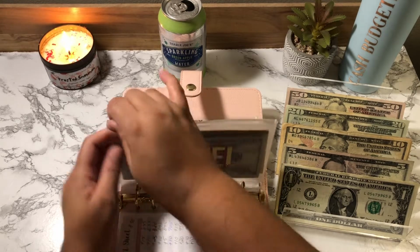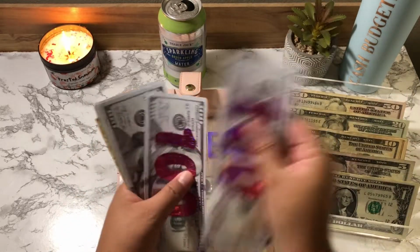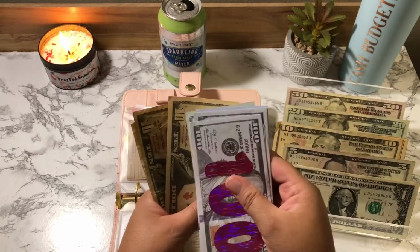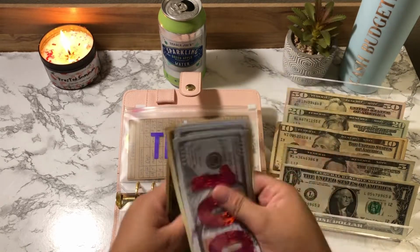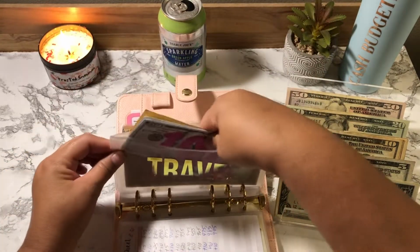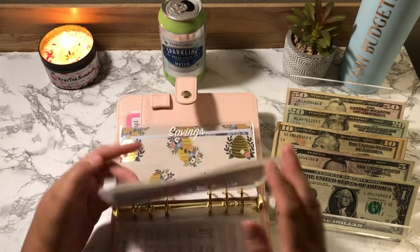Okay, so travel is getting a 10. Travel has 1, 2, 3, 4, 5, 6, 120, 40, 50, 60, 70, 80. So that's 680. I don't have any travel plans, but I just like to have money just in case something comes up. I have money in the sinking fund.